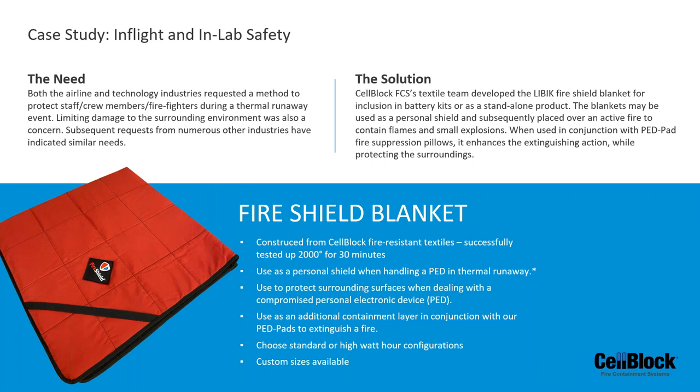Again, our fire shield blankets. Here the slide tells the story: tested up to 2000 degrees for 30 minutes. We have all different sizes of these blankets. With all of our products and all of our solutions, we have a nice range. So we have a 36 by 36 inch fire shield blanket that just has two layers, and it's rather inexpensive, $300-$400, right? But then we'll have one that's a high watt hour blanket that would have four layers. That would be designed differently for maybe a higher energy.